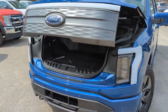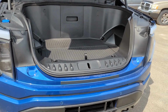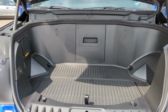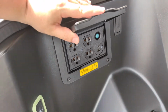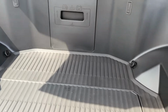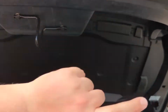Opening it from the key fob here. You can see all the kinds of storage that the Lightning is going to offer you. You're probably wondering what the fans are, because this does not have an engine. It is the cooling system for the batteries, so everything stays cool and at optimal performing temperatures. You've got lots of outlets here for anything like tailgating. Small compartment under here, just kind of a new storage compartment. Since it's an electric vehicle, we can close it right here.